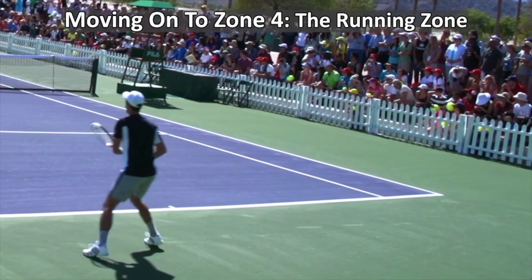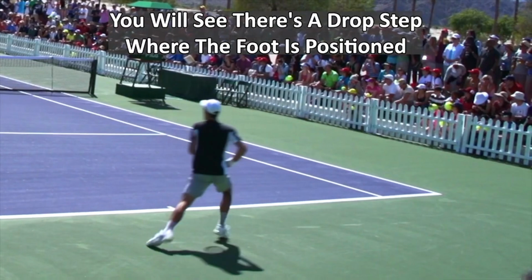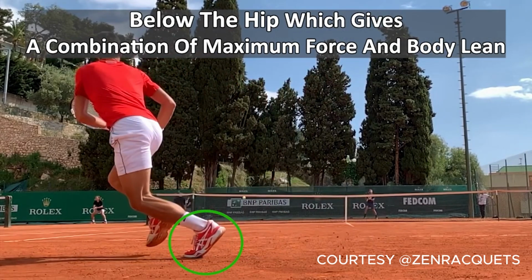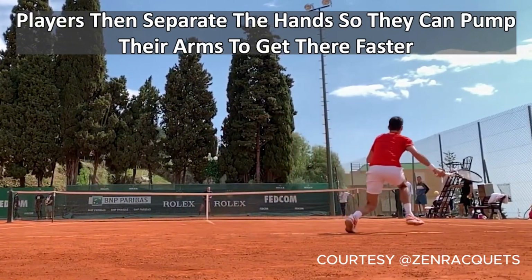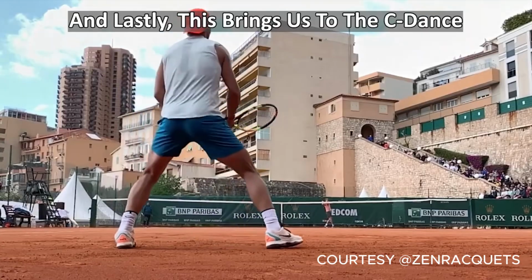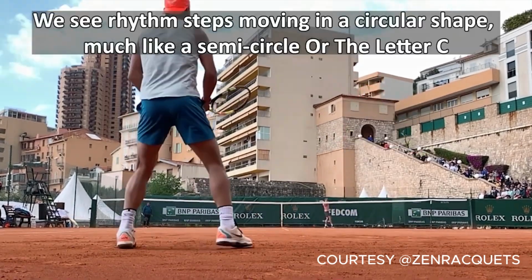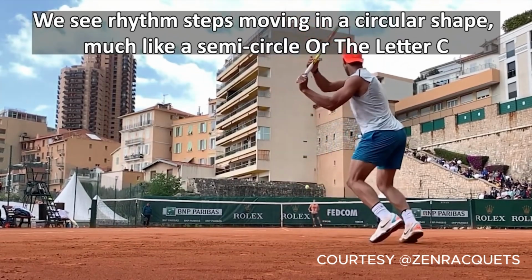Moving on to zone 4, the running zone, or your full sprint mode. You will see there's a drop step where the foot is positioned below the hip, which gives a combination of maximum force and body lean. Players then separate the hands so they can pump their arms to drive the legs to get to the ball faster. And lastly, this brings us to the C dance, when the ball's hit at you and you have to create space. We see rhythm steps moving in a circular shape, much like a semicircle or letter C.